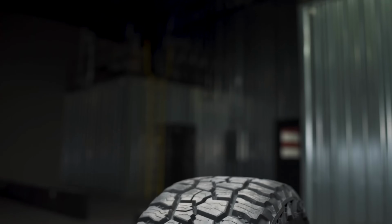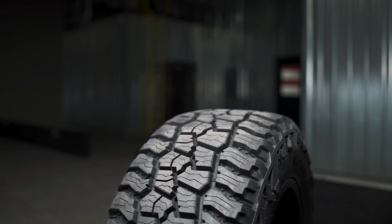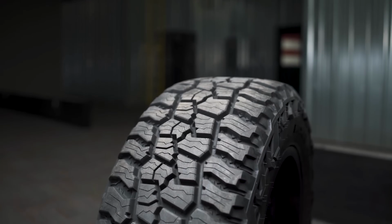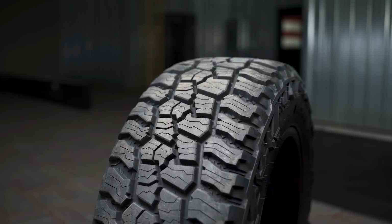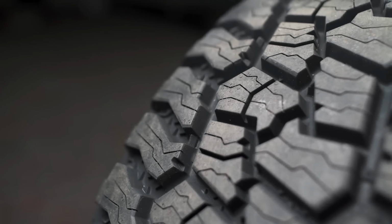So now that we went over pretty much all of the different performance characteristics, warranties, sizes, and tread design features, there are only 2 more things that I can think of that we haven't covered yet: looks and pricing. And for a lot of people, those might be some of the most important things to consider when deciding between the 2 tires.